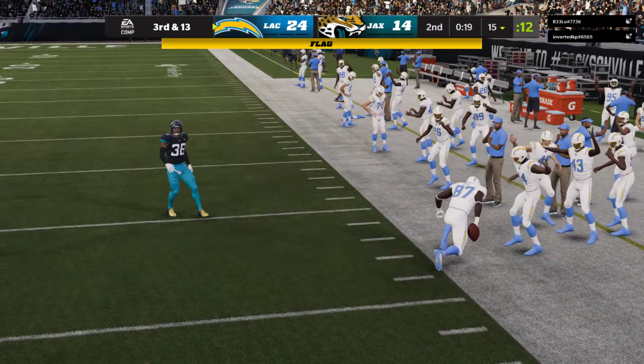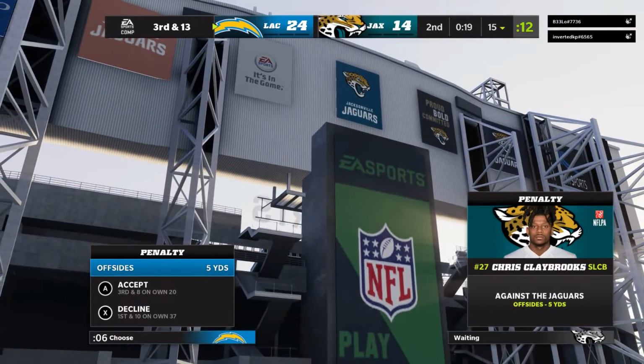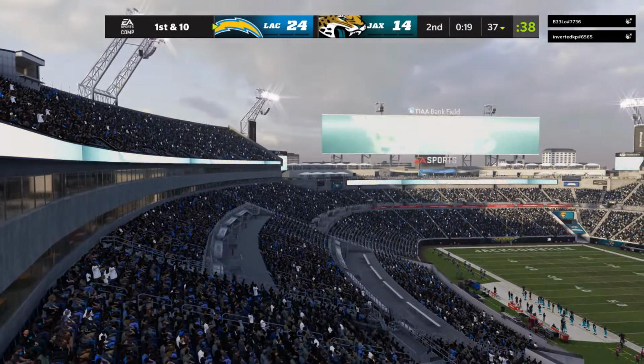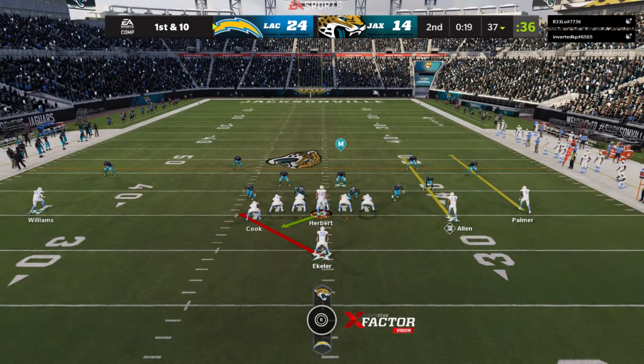Toward the sideline. Did he keep the feet in? Yes, he got them both down, says the side judge, and that's good enough for a first down. They knew they had the free play after the penalty. They get great yardage, so they can decline that penalty.